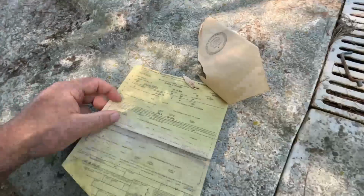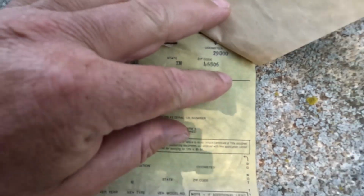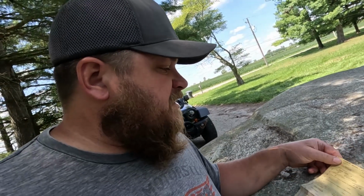But this one here, I think, is the coolest piece of them all. Right here, if you look, odometer, try to make sure you guys can see this. It says there's 29,000 miles on the odometer. This paper is a receipt from the state of Indiana where he switched the title from an Illinois title to an Indiana title and bought license plates.